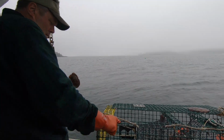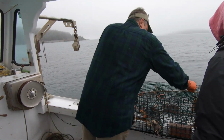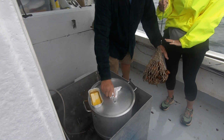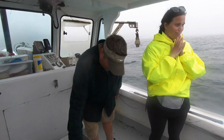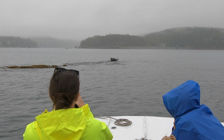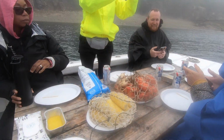His traps caught lobster, crab, a sea cucumber, and some other critters. We got to see them up close, practice our measuring skills, and get some photo ops. Then we chose an executioner. We saw some more seals and heard some more lobstering stories, and 20 minutes later, we had the freshest lobster you could imagine.